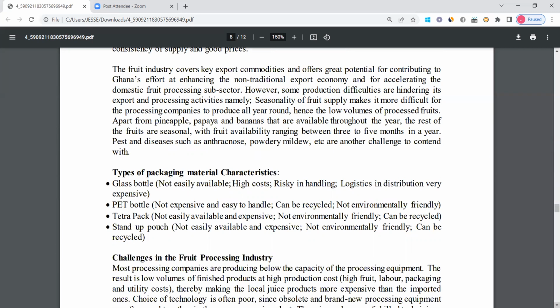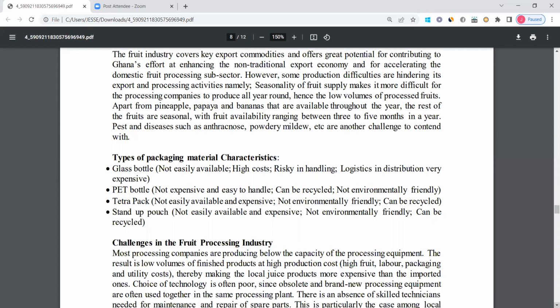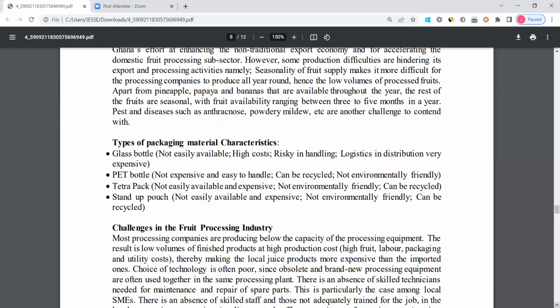Types of packaging material. As we already mentioned, we have the glass bottle, the PET bottle, you have Tetra Pak, and you have the standard pouch, right? So all these different packaging have their own advantages and disadvantages.